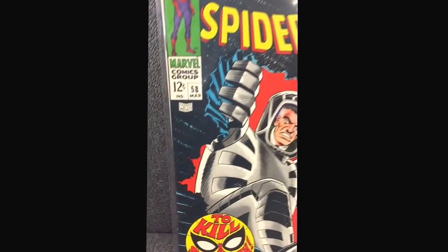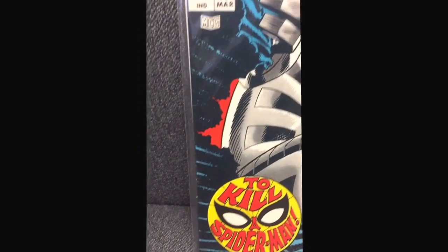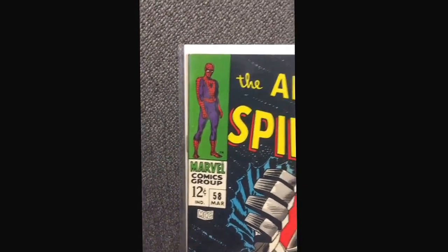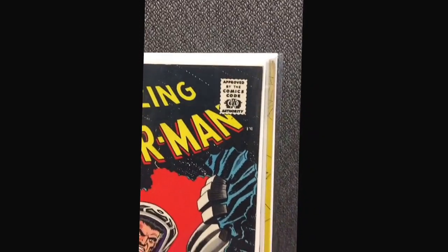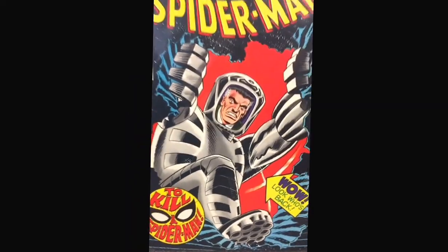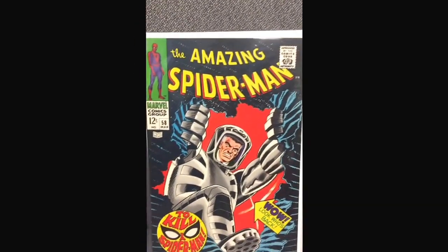And if you look along, you'll see there's a few spine ticks, but not too bad. Corners are sharp on this book. Colors are really vibrant. I always try and look for a book that presents well. Try and keep it in my collection.